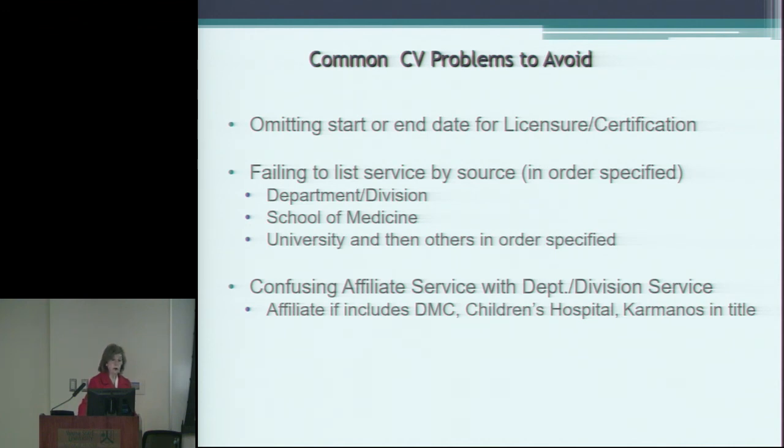Here's another example where if it says KCI, Detroit Medical Center, Children's Hospital in the title, it doesn't belong under departmental or divisional. It could be that it does go under your department because it's really the Department of Oncology, but make sure that you identify what that source really is and put it in the correct place. So anything that has KCI, Children's, Detroit Medical Center, or something similar, Harper, Detroit Receiving, would go under affiliate service.